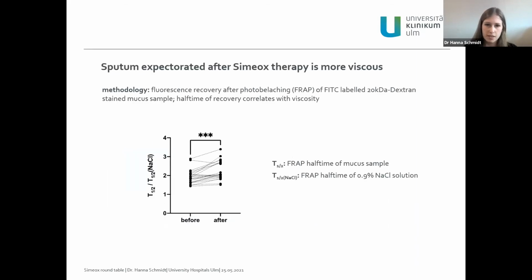In our study here, we used a microscopy-based assay to assess mucus viscosity. It's called FRAP, which stands for fluorescence recovery after photobleaching. I will not go into details regarding methods here, but you need to know that the half-time of recovery normalized to the half-time of sodium chloride solution, shown here on the y-axis of the graph, directly correlates with viscosity.